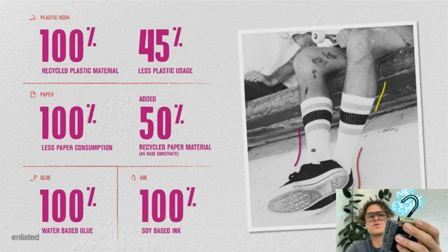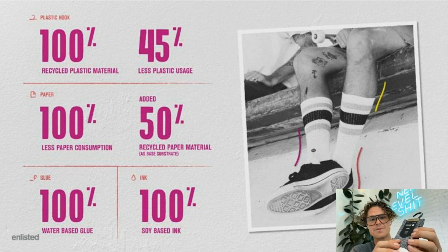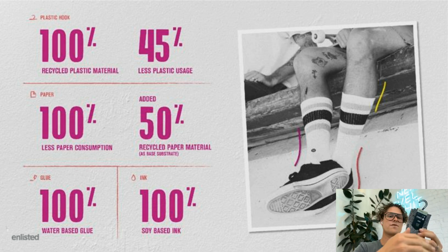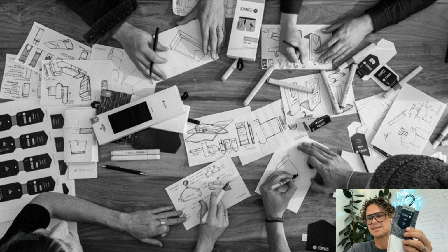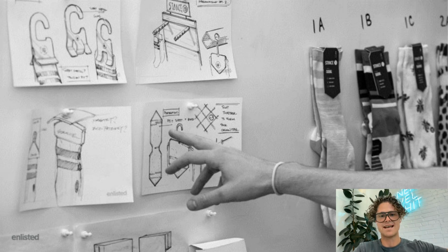So when you think about it, okay, let's use recycled plastic, but let's just use less of it. Let's use recycled paper, but let's use less of it. So we use like 50% less paper. And then we switched everything over to recycled paper and soy-based inks. And what that did for us was put Stance in a position where they are leaders in sustainability in the surf, fashion world. And as table stakes, their packaging is now fully recyclable and sustainable.